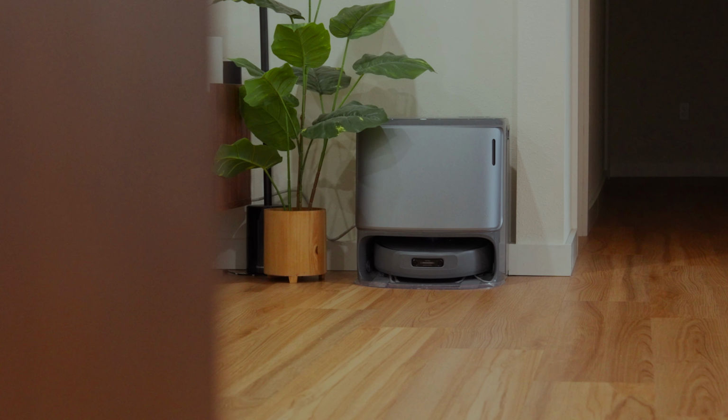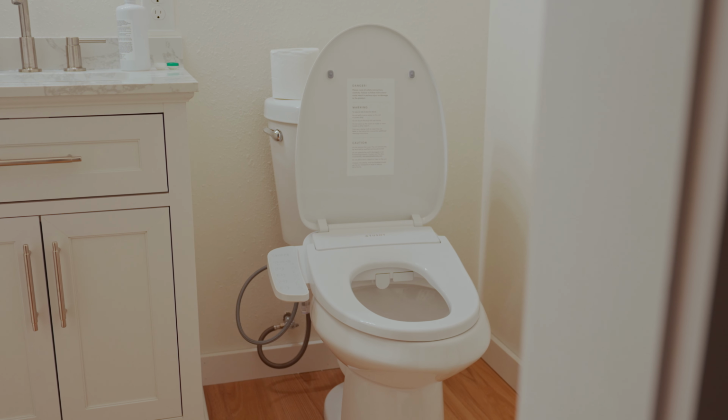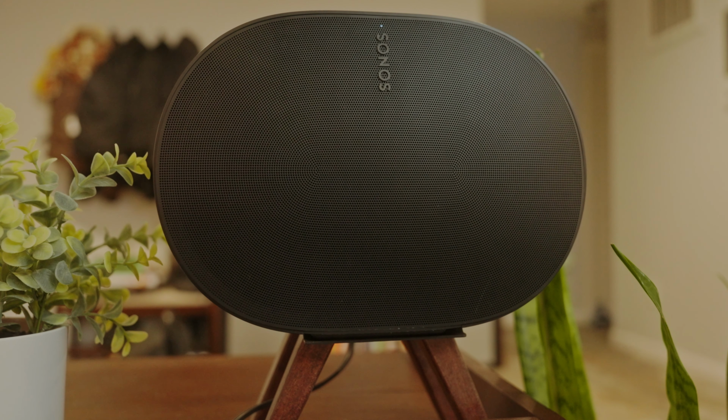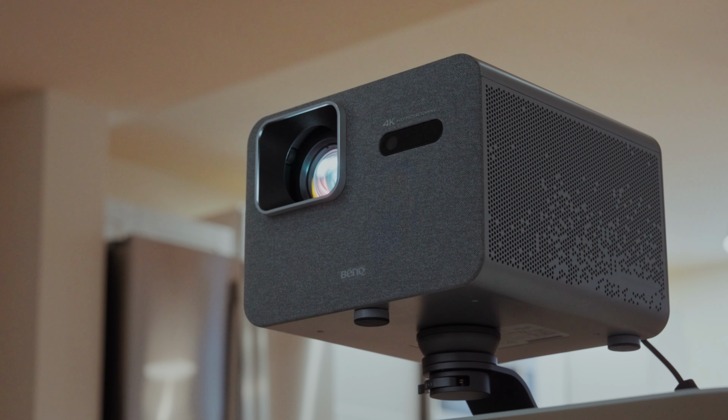So today I wanted to share the home tech that makes our house more comfortable, more fun, and a lot easier to live in. So if you're setting up a new place or upgrading your current home, these are home upgrades that I think actually matter and ones that I would get again in a heartbeat.